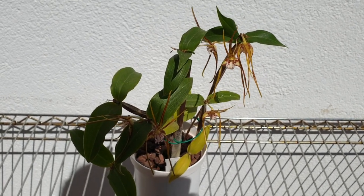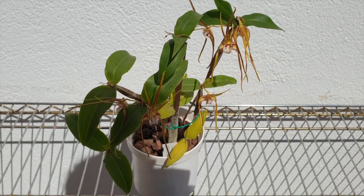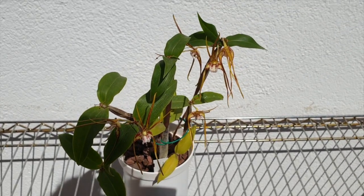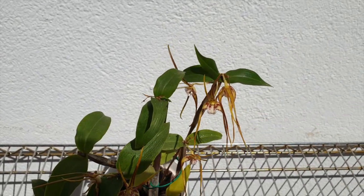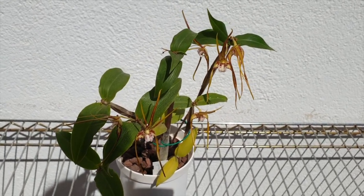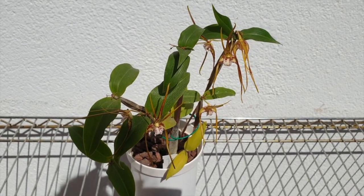I don't differentiate because this little guy gets moved around quite a lot because of the space issue, and he just fits in perfectly into the little nooks and crannies. But direct sun, not a problem, no issues on the leaves, and I am in southern Spain in the Mediterranean climate. When it is blooming, of course, I take it out of the sun because I want the blooms to last as long as possible.